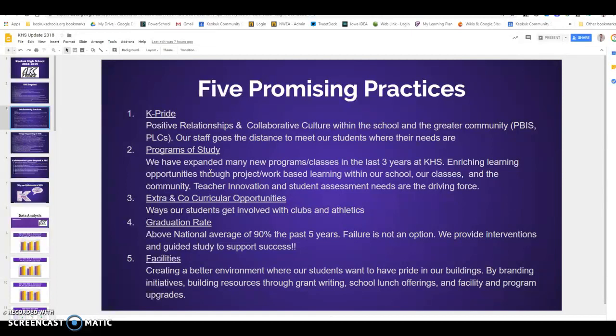Our project-based learning and our innovative teaching has really been the driving force, and our teachers have really worked hard at innovating and project-based learning. You may not see it in every classroom, obviously, on your visit, but it's instilled in their curriculums. Extra co-curricular opportunities, we just have a wide array of clubs and athletics just to keep our kids involved and focused on school. Graduation rate, we've been above 90% the last 5 years.